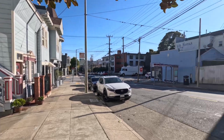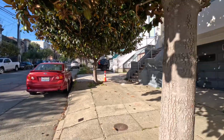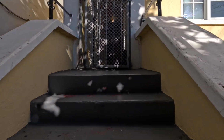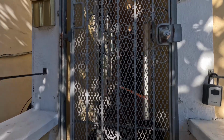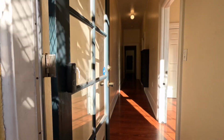This is the exterior of the building. We're located really close to Trader Joe's, Target, and many conveniences. Okay, so let's enter the building here. This is a single-family home. You enter through a secured gate.